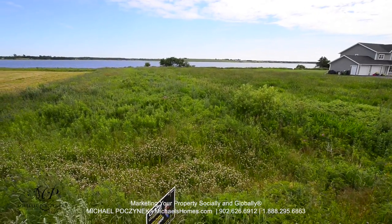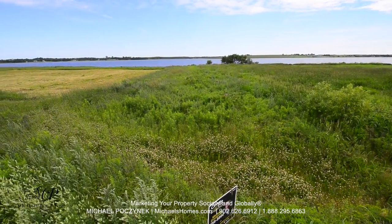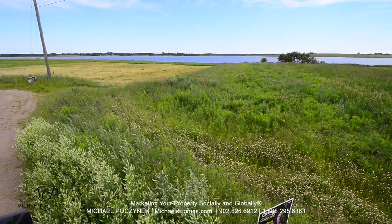This would be subject lot number two, again on the right hand side or the waterfront side. Again, the bridge is in the distance. And we're panning over to the next lot we're going to feature here momentarily.